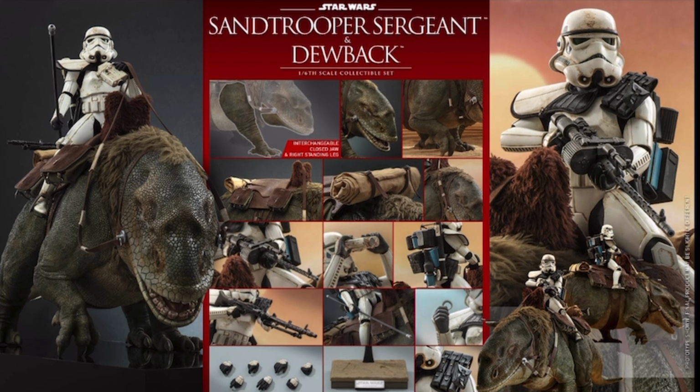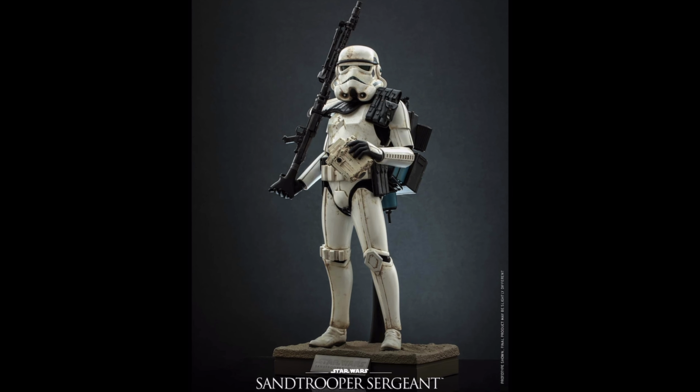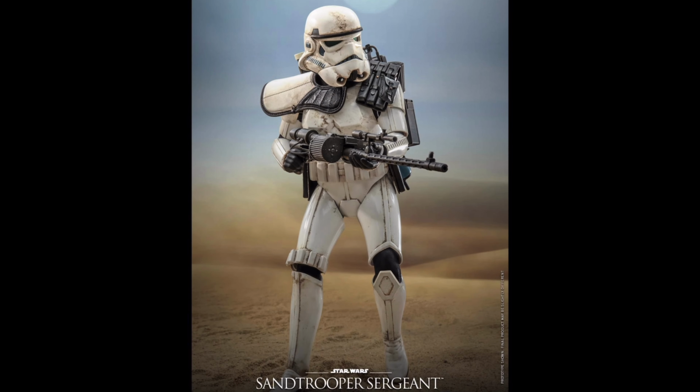The big thing for me is the sculpt and detail work on this. This piece is just outstanding. Reptilian skin looks so real, from the folds on the arms to the paint apps. Hopefully the final product looks like this, because I'm really floored by the work that Hot Toys did here. Detail on the head itself with the scales, the eyes, the nostrils, it's a phenomenal job. There's really not much more to say.